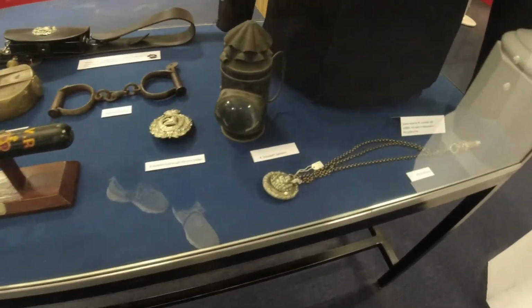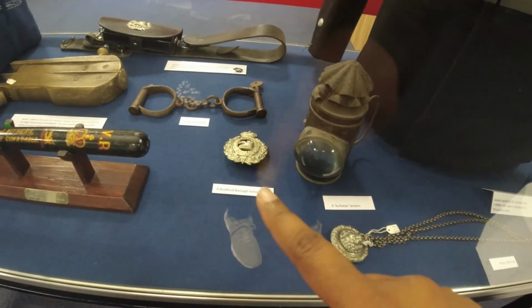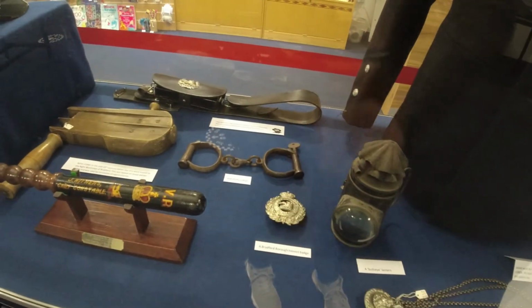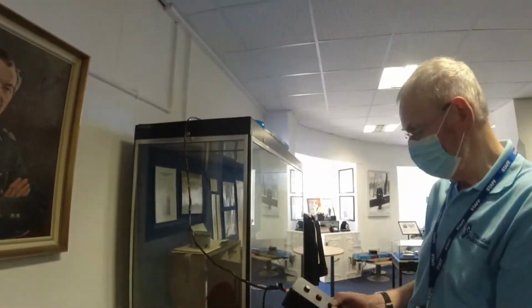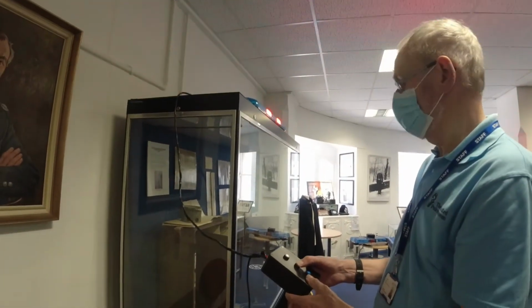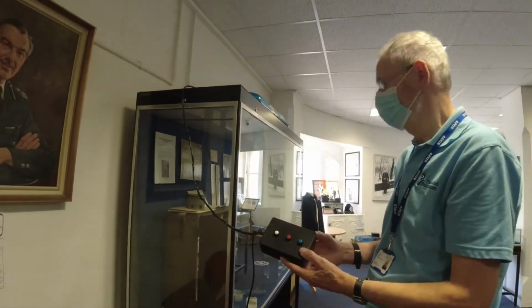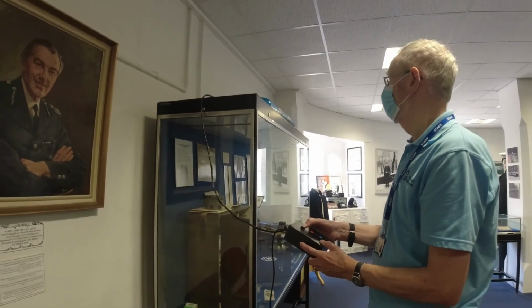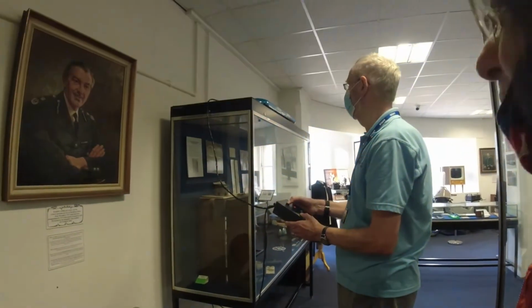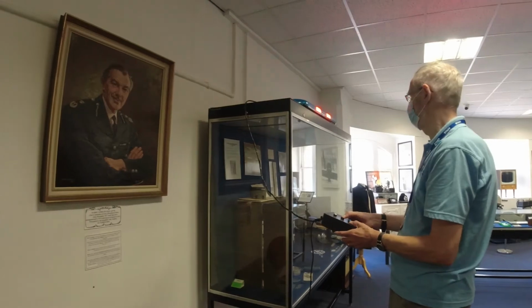It was the original police station. That's the lantern that police used then. Helmet badge. Handcuffs from the 1850s. As you're going down the street, you can light up the house numbers. That's quite bright.